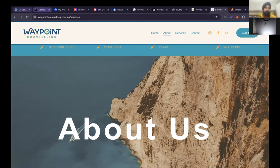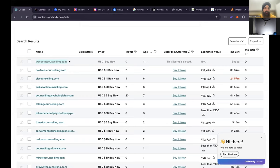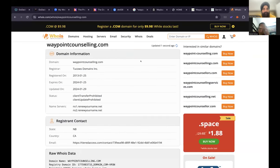This one is good. This domain, I like that name, but the listing is closed actually. Otherwise, I would have booked this domain name, because with this domain name you are getting 11 years of age. That means if somebody searches in Whois, you'll be having this domain name since 2013. This is the magic of GoDaddy Closeout. This is the magic of GoDaddy Auction. See, 2013. I have good maths.